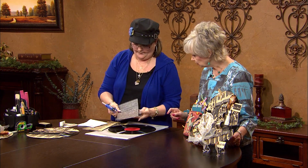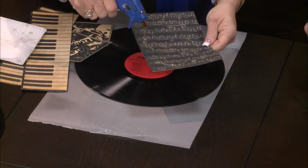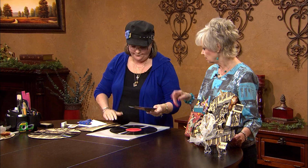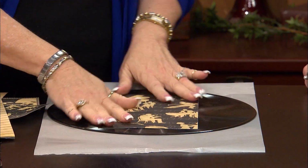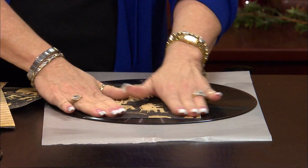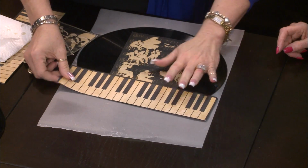Oh, you use hot glue to adhere these? Well, yeah, you can. I'm using hot glue because we're here, but at home you could use the runner or anything. At home I would probably use Beacon Zip Dry glue. That's my very favorite. Okay, and then for these, you lay them down.